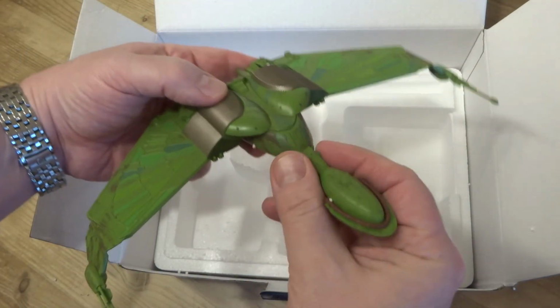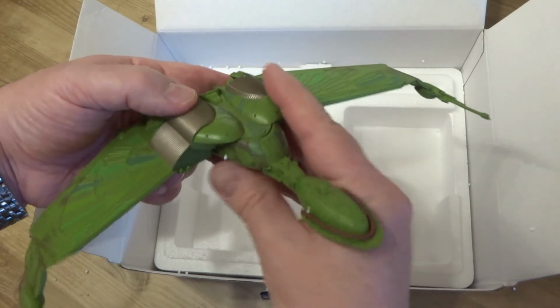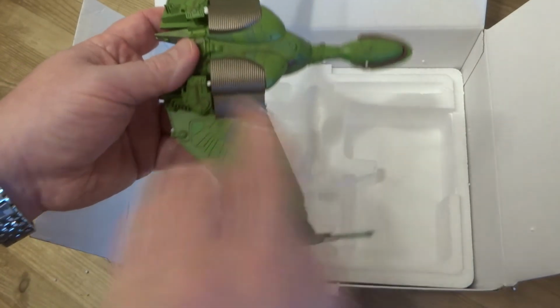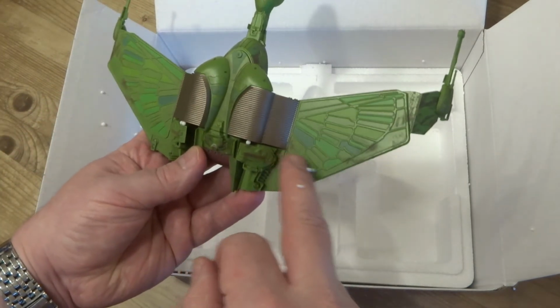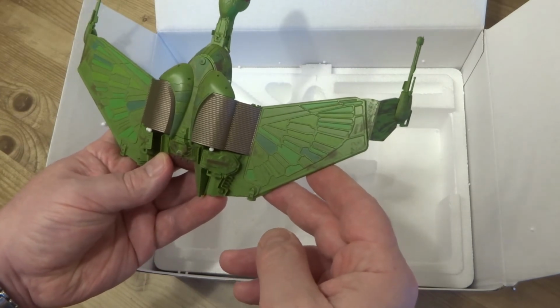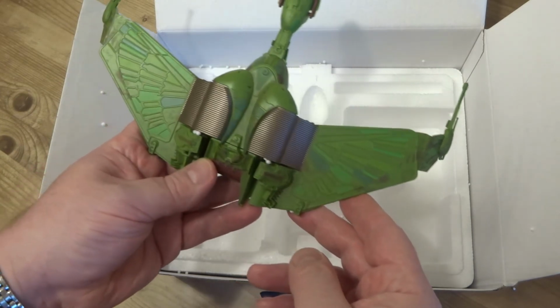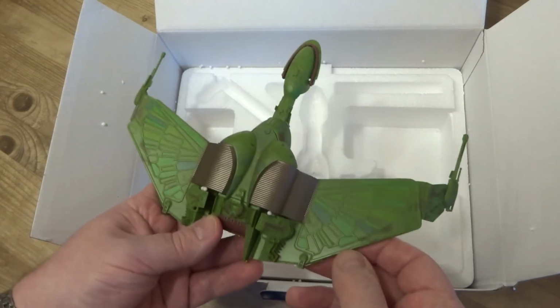This is plastic neck and bridge module there, but from here on it's all very nicely green. You can see the detailing there, the feathery effect that you get on the Bird of Prey, and a nice sheen to it as well. I'm hoping the lighting's all right for this.